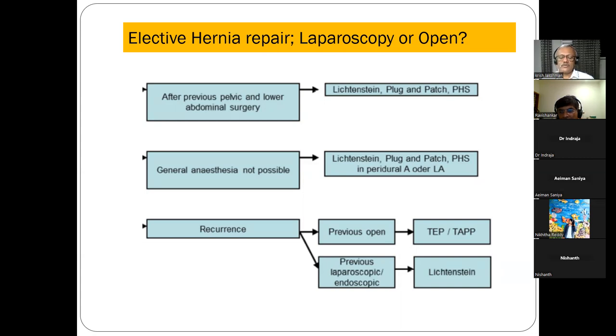The recommendation on recurrence is a little more straightforward. The principle is that you go and repair in virgin territory so that you have the best chance of success. So if somebody has had an open operation, initially go for a laparoscopic procedure. If somebody has had a laparoscopic procedure previously, go for an open procedure. This is where it stands as of now.